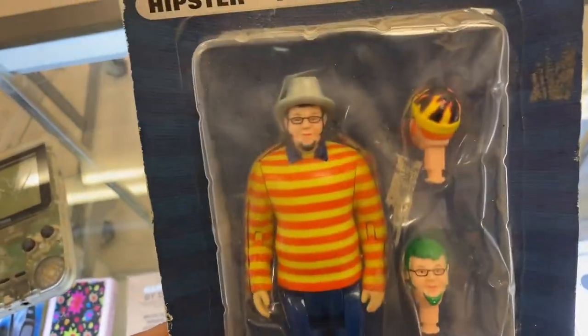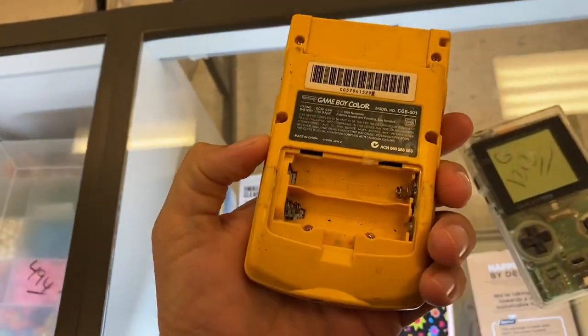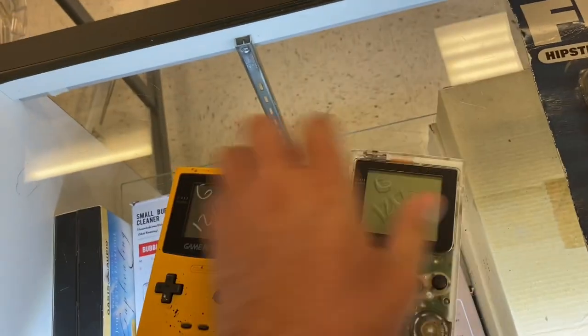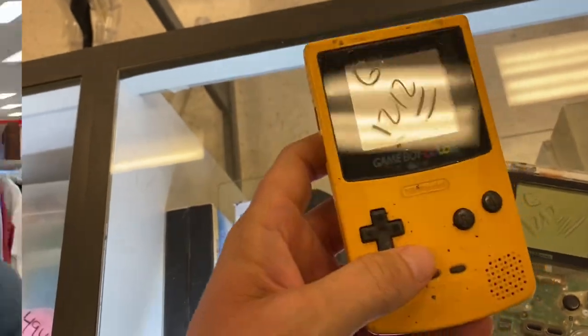All right, so we got this guy. Never heard of him before. They only want $5 for him. And this doesn't have a back. Maybe that's why they're only $12. I think that's worth getting though for $12, right? I'm gonna get them both. I'm gonna get both of those Game Boy Colors. I have no idea if they work, so I'm taking a gamble on it. But for 24 bucks total, I'll take that gamble. All right, let's see what else we can find.